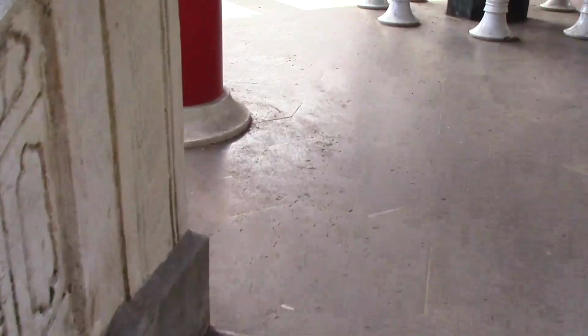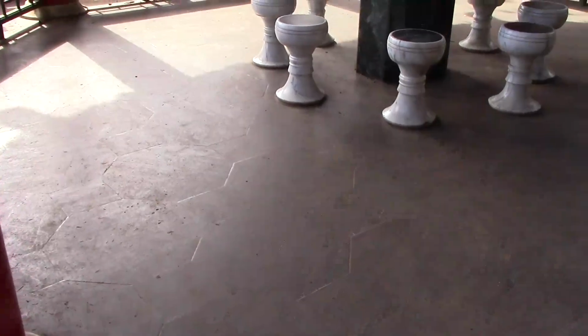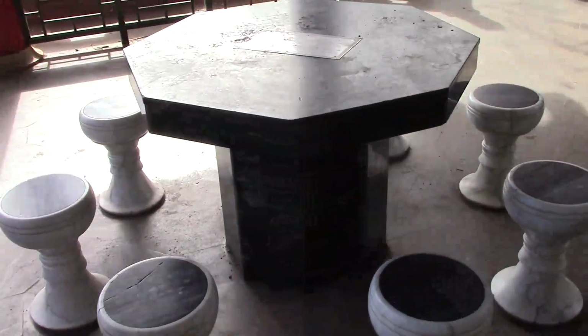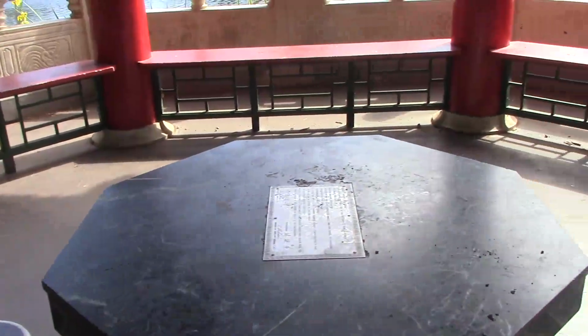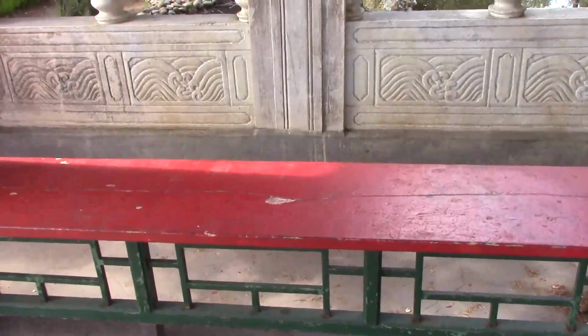The stairs are at a comfortable level. There's railings to hold on. And there's a place for people to sit and gather, drink tea, draw calligraphy, and chat. And there's more benches around the outside in case you have a larger party of people here for a visit.